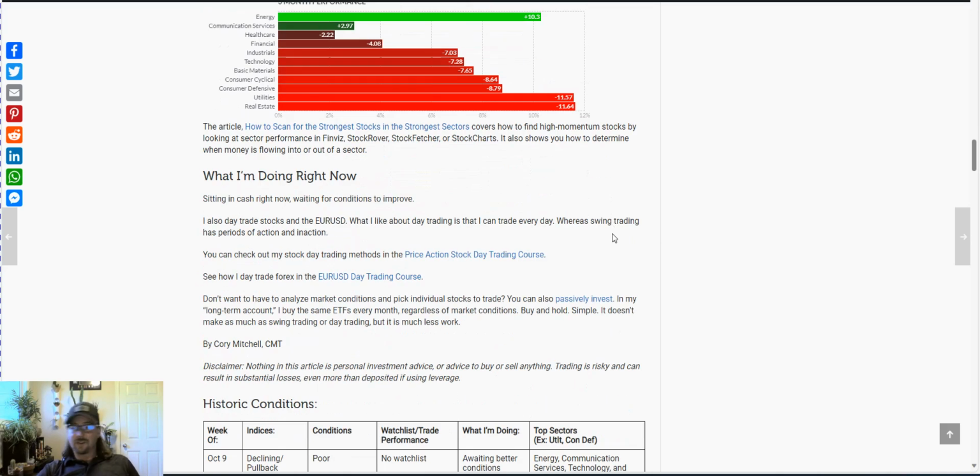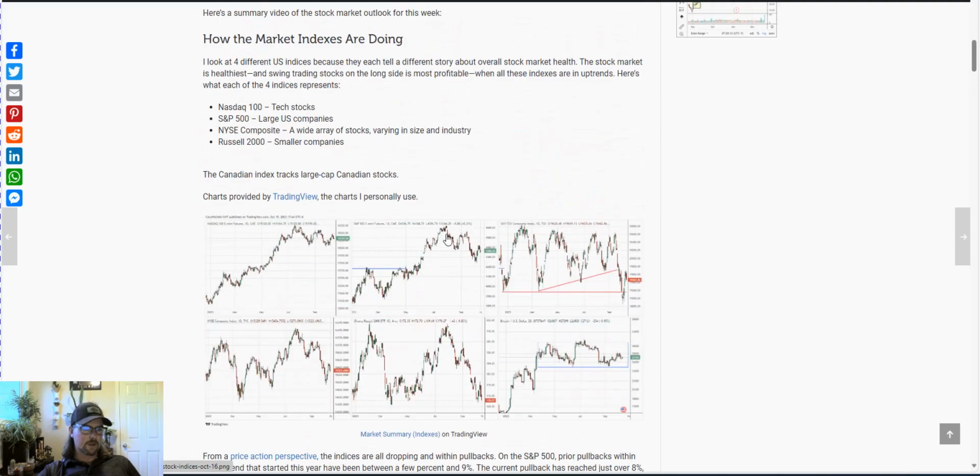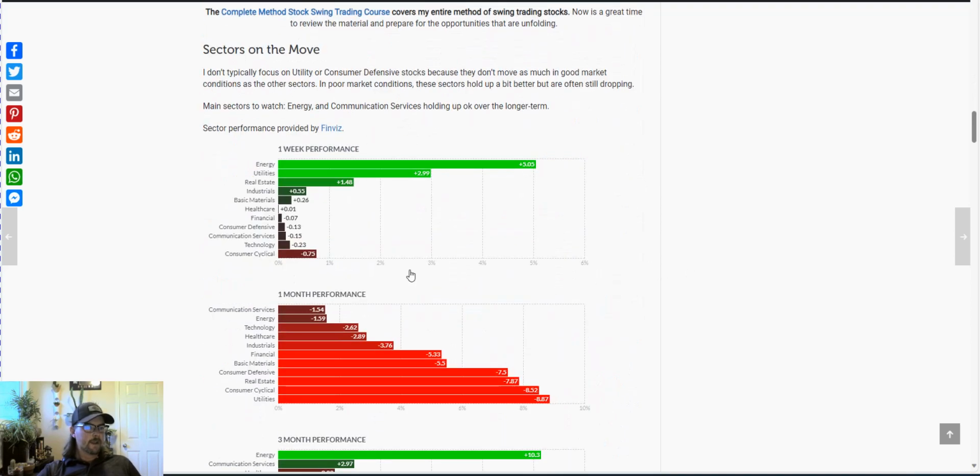So what am I doing right now? Still sitting in cash in terms of long positions. This has been the story for basically this entire decline. In August, I started pulling back, saying I'm not buying anymore, and that's worked out quite well through this decline, kept us out.